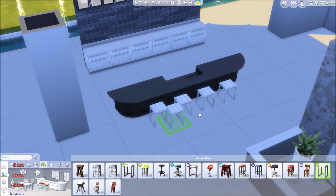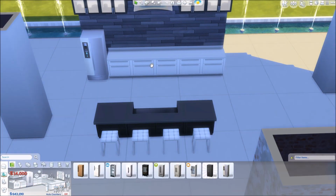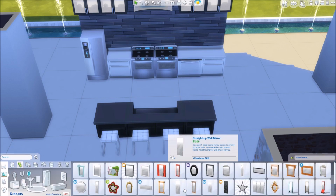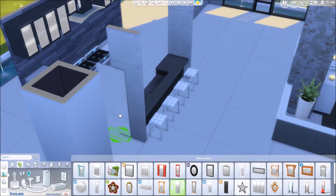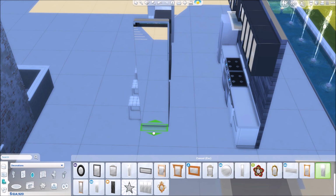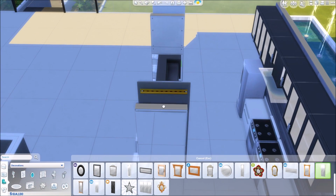So doing a bar area inside the house, and as you can see, the kitchen is outdoor, and I just love the outdoor-indoor living concept. So I decided to enclose it with walls and some mirrors to give it, I don't know, just a luxurious feel. I really liked the look of this.